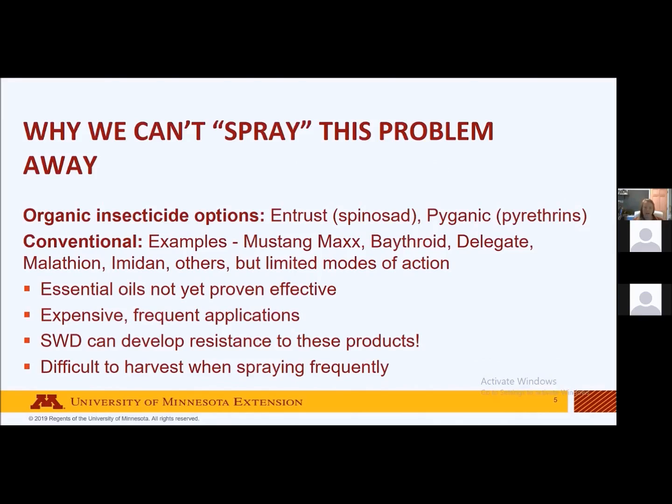Conventional, there are a number of conventional products that can be used, but if you actually look at the mode of action of each of those products, there are limited modes of action that are available. So when we think about modes of action, it's important to rotate through different modes of action and not just rely heavily on one in order for us to prevent SWD from developing resistance to these products. So it's important to know that we are limited there. Essential oils may be an option down the line, but there's research going on with those right now about whether or not spraying essential oils can be an effective management strategy on SWD.